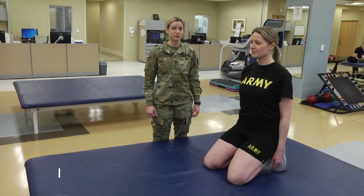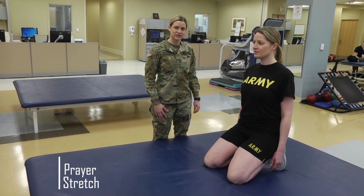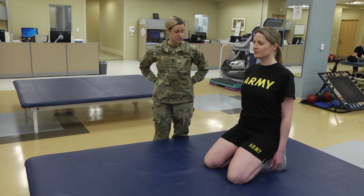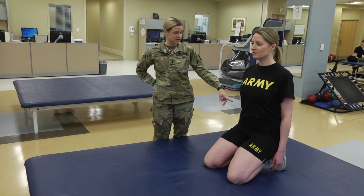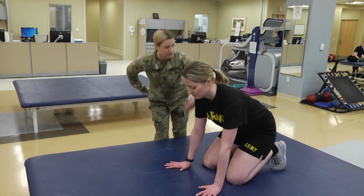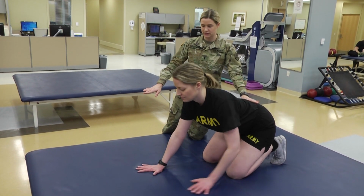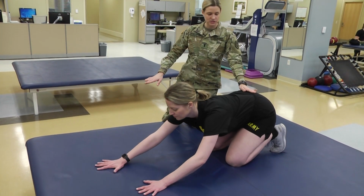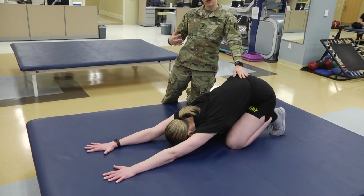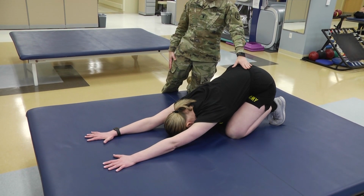We're going to do what we call the prayer stretch. You may have seen this done in a yoga class. It's also really great for stretching out the structures in your low back. To start this exercise, you're going to start by sitting on your heels. You're then going to put your hands directly in front of you. Leaving your hips close to your heels, you're going to walk your hands forward on the table or on the ground until you feel a gentle pull throughout your back. You don't want to push it too hard where you're getting pain, but just a gentle stretching feeling through here is what we want to get towards.